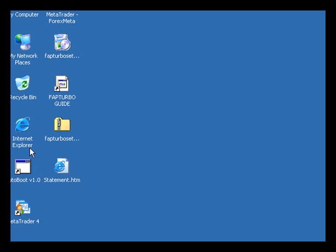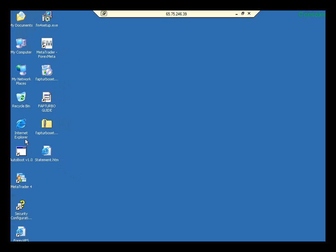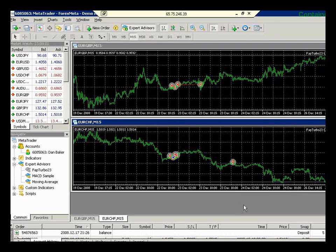Then what you'll want to do is, again, going through Internet Explorer, go to the Fap Turbo website, log into your member site, and download the Fap Turbo installation program and install it on this computer. And then you'll need to start the MetaTrader software and install the Fap Turbo program just like you did on your home computer. If not, you can just follow the videos that Fap Turbo has. Once you have that done, you'll be able to see a screen like this, which is my MetaTrader program with the Fap Turbo installed.